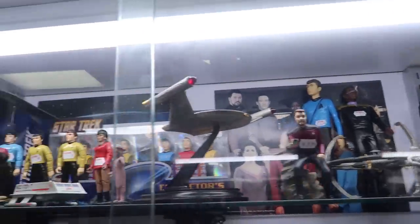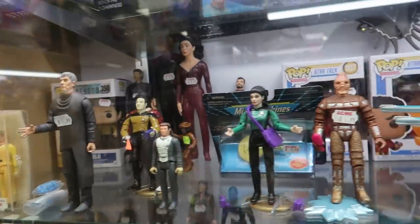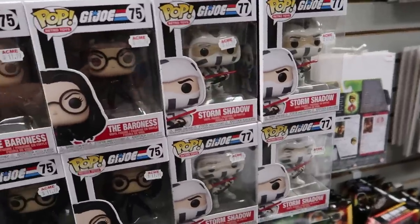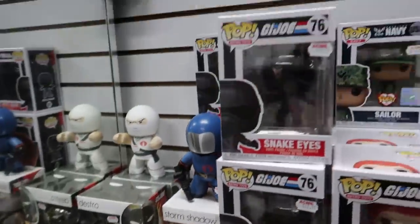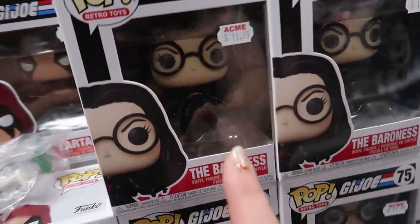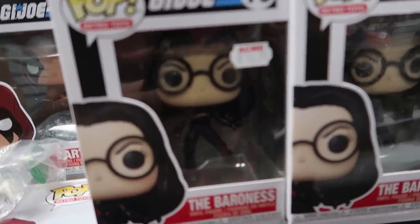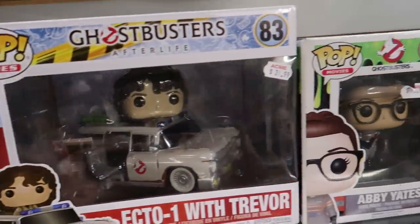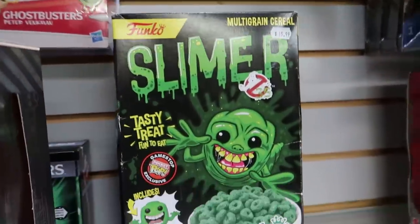I don't know a lot about Star Trek, but there's a lot of figures here, and they're all pretty neat. Here's some little G.I. Joe Funkos that I've been trying to refrain myself from buying because they're super cute and I like them. I especially want Baroness and Destro, but Destro's kind of expensive, so I haven't broken down and gotten Baroness yet, but I really like her. I think she looks like me. There's also these fun Ghostbusters Funkos and even Slimer cereal.